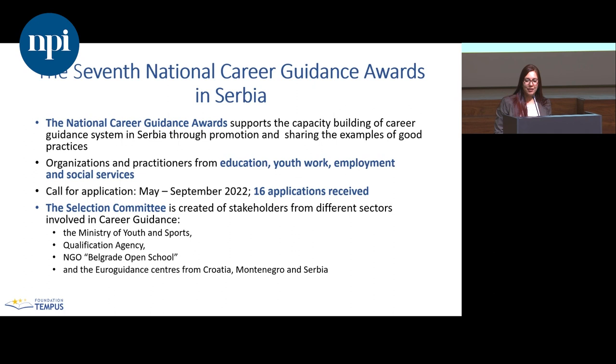So this year, our Euroguidance National Center in our country has organized the 7th National Career Guidance Awards. And the main aim of the National Career Guidance Awards is the promotion of individuals and organizations who have developed different programs, activities, tools, and methods for career guidance and counseling services.